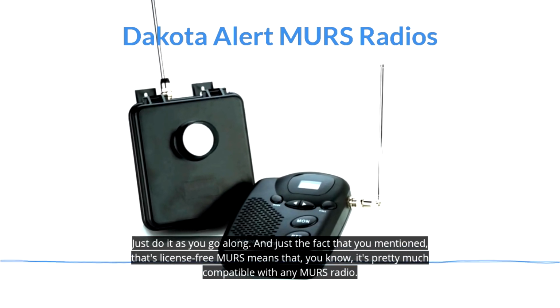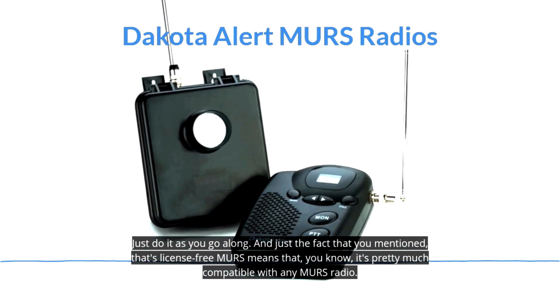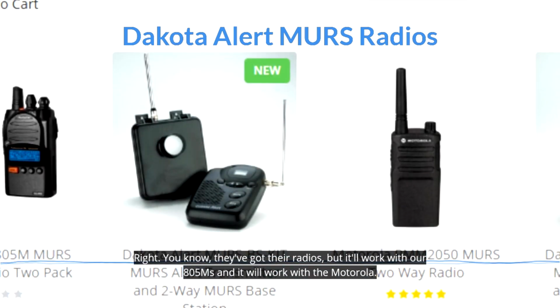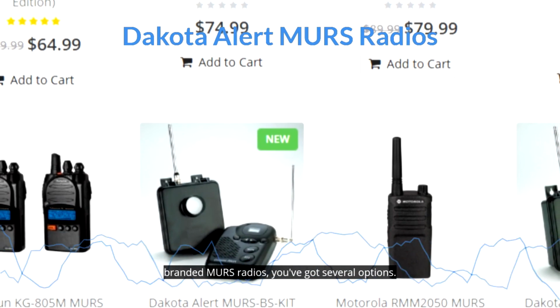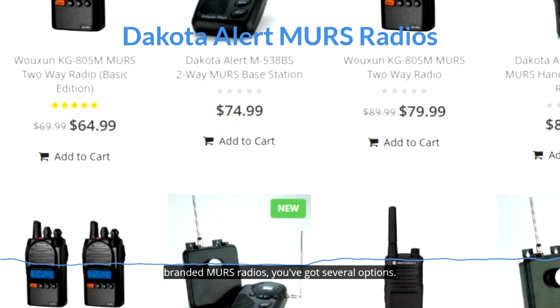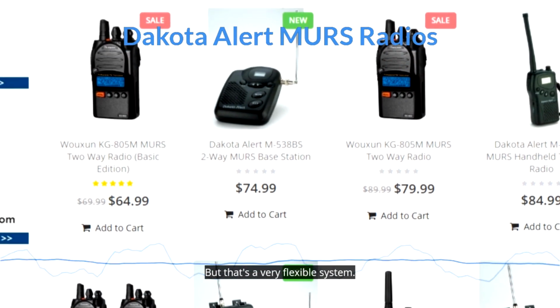And just the fact that you mentioned it's license-free MURS means that it's pretty much compatible with any MURS radio. They've got their radios, but it'll work with our 805Ms. It'll work with the Motorola-branded MURS radios. You've got several options, so that's a good thing. It's a very flexible system.